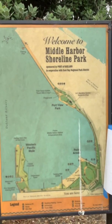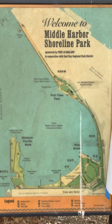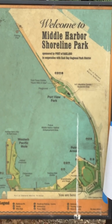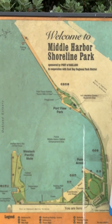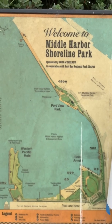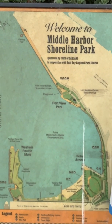And this is the map, and where we're standing is down to the right. You can see that oval down to the right. It's kind of a green circle, like an iris oval or egg shape. And that is an interesting feature I'm going to talk about in just a minute. But again, Shoreline Park is handled by the Port of Oakland, and it's a mitigation for the ports and all the shipping that we do here in Oakland. And it's a pretty cool park, even though it's in the middle of the port.